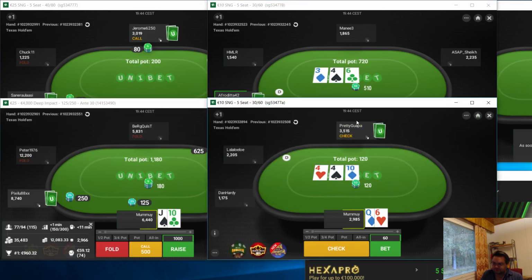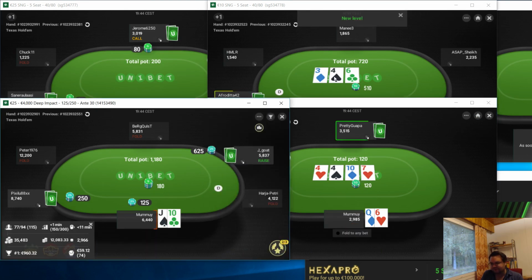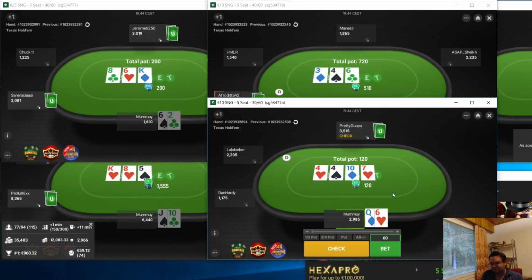Well, let's see, but here it shouldn't really hit him either, unless he has like pocket pair hitting. But of course the question is, does he fold AX right away? But we can also double barrel here quite a lot.